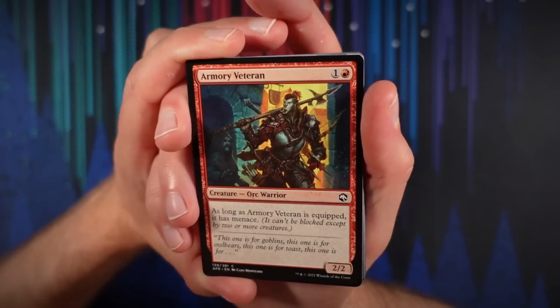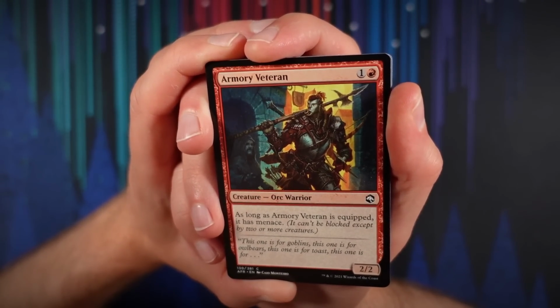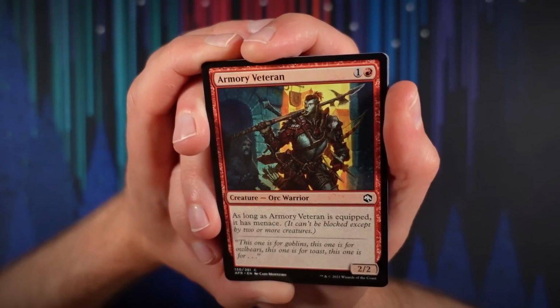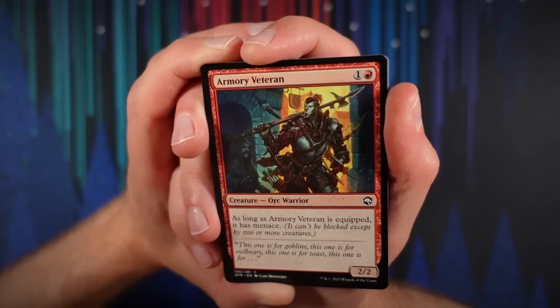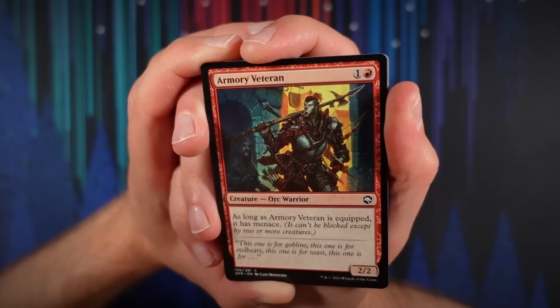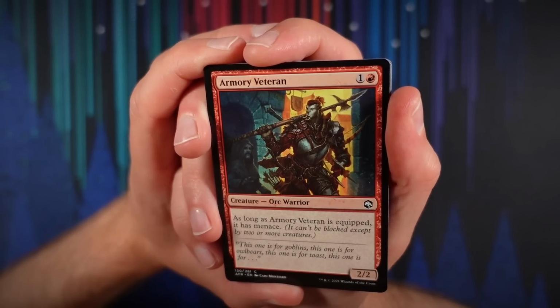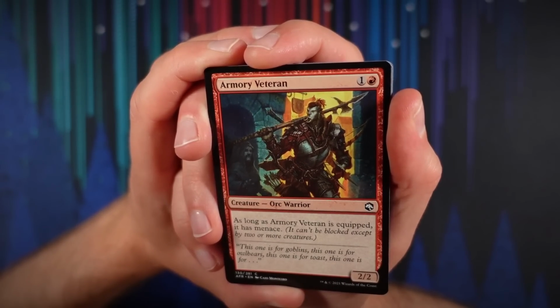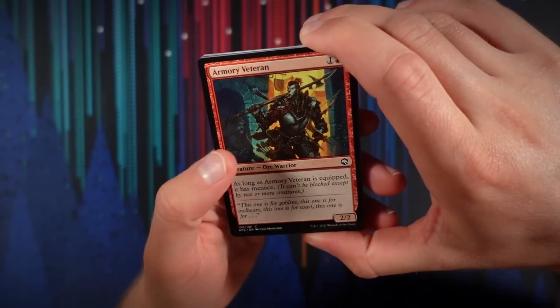Armory Veteran. A 2-mana red orc warrior. As long as Armory Veteran is equipped, it has Menace, which means it can't be blocked except by 2 or more creatures. This one is for goblins, this one is for owlbears, this one is for toast, and this one is for Goofy.